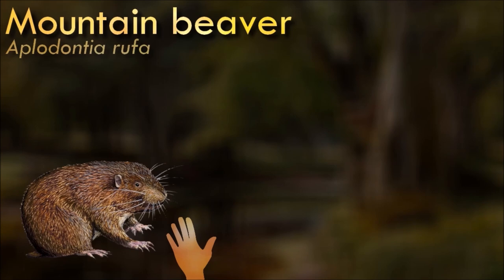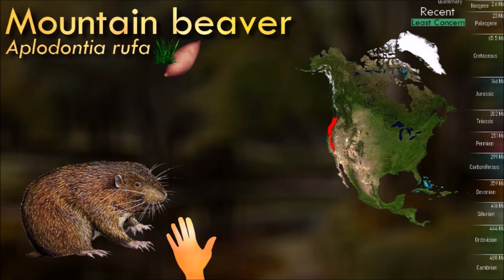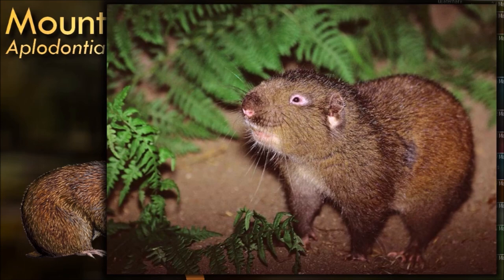Mountain beavers are capable of climbing trees, but rarely travel far from burrows. Their thumbs are slightly opposable and the animals will sit on their hindquarters and manipulate food with their forelimbs and incisors. Mountain beavers are asocial and do not live in shared burrows.